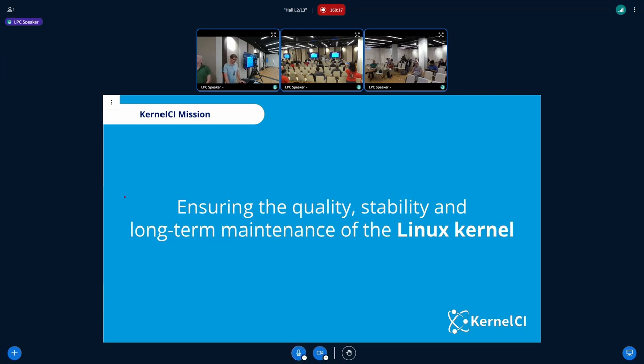So we created a mission that said just that, ensuring the quality, stability, and long-term maintenance of the Linux kernel. Our goal was to put together an architecture that pulled in various pieces of the testing puzzle to create a solution or service to the community to help satisfy that mission statement. And as you'll see later, it's a complicated architecture, but we've made good strides towards getting there. And we are excited to share with you what we have.